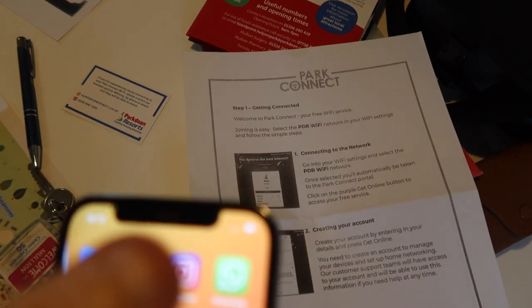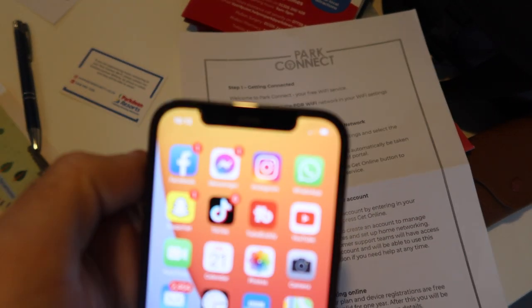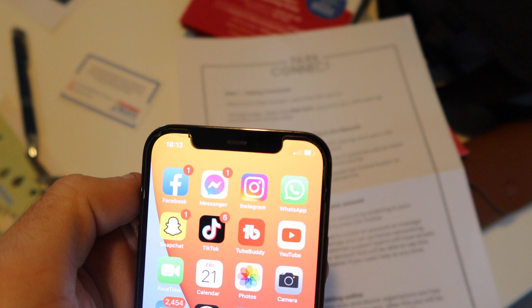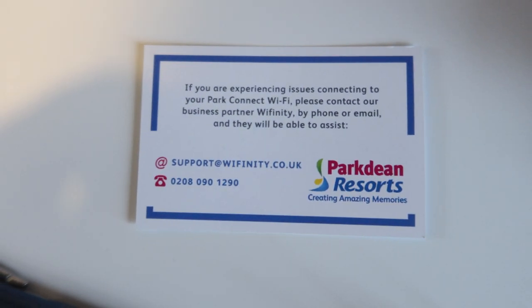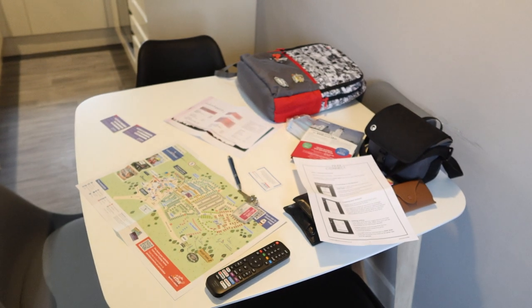And some Wi-Fi information. However, on my phone, I still have no signal. Where is it? No signal at all. I've connected to the Wi-Fi. I had to stand over in this corner. Eventually managed to connect. But this card, which explains about the Wi-Fi, basically says to either email them or call if you have any problems connecting to the Wi-Fi. Well, how can I do that? I've got no signal. But yeah, we're on. That's the only downside, really, so far, the Wi-Fi.